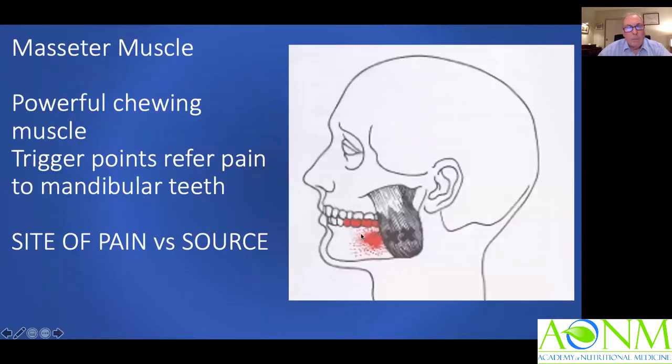On the other elevator muscle, the masseter, injecting the superficial masseter with saline solution will elicit pain along all of the mandibular teeth. And I had personal experience of that before I knew anything about bites or occlusion, and pre-publication of this wonderful book.